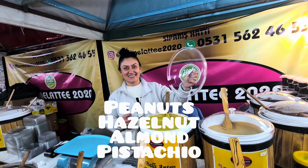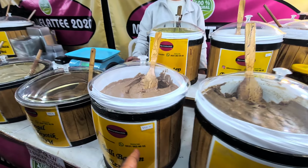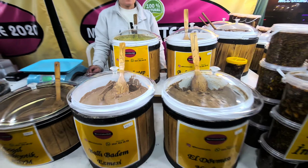Kaç kiloda çıkıyordu 1 kilo? 8 kilodan 1 kilo çıkar. Every 8 kilo, you can make 1 kilo of it. All of this. Tabii. Bunlar fuar fiyatı. Normalde çok pahalı. This is for the fair. It's so cheap. 130 lira, 320. That's the most expensive one. 320 was that. About 14 pounds, about 15 euro.